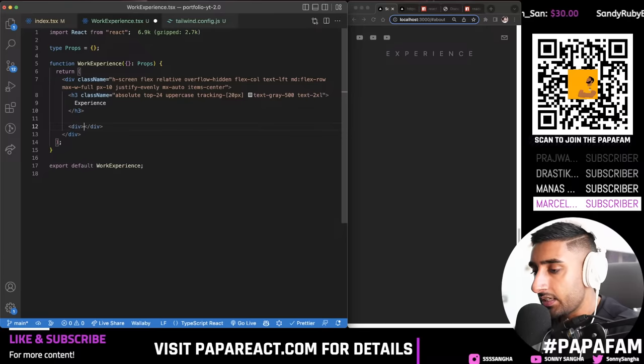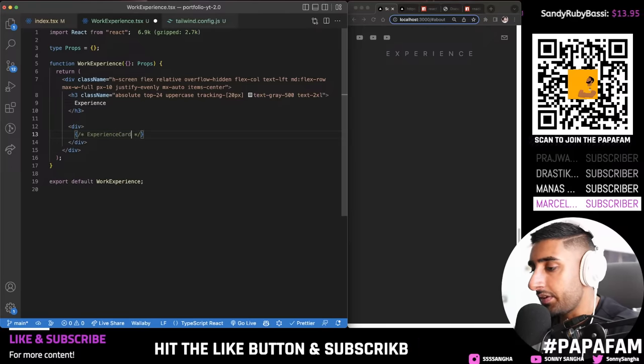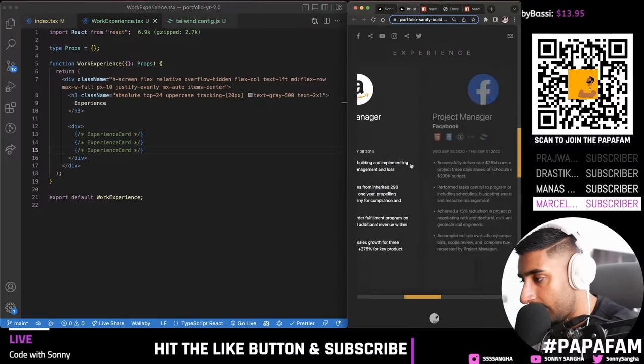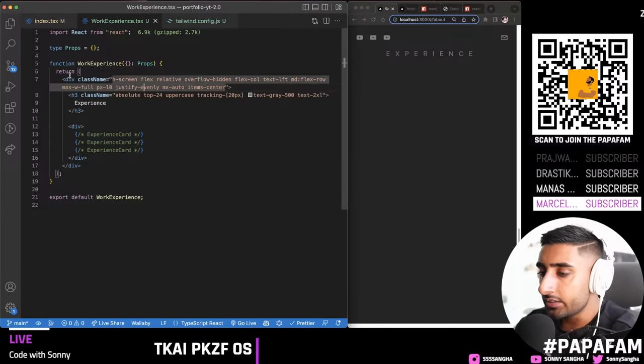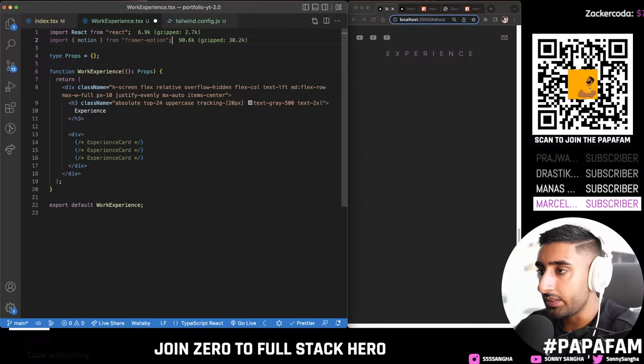So here we're going to have another div, and inside of here, guys, we're going to have experience cards. So lots of experience cards, and that's going to basically render out accordingly as you see here. These are going to be experience cards like so. Okay, so we're going to create that in just a second. But before we do that, let's go ahead and just set up our motion so that we've got everything ready and working the way we needed it.